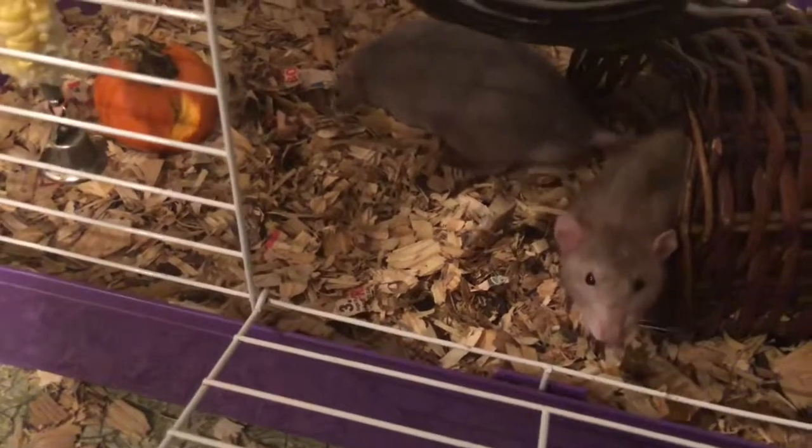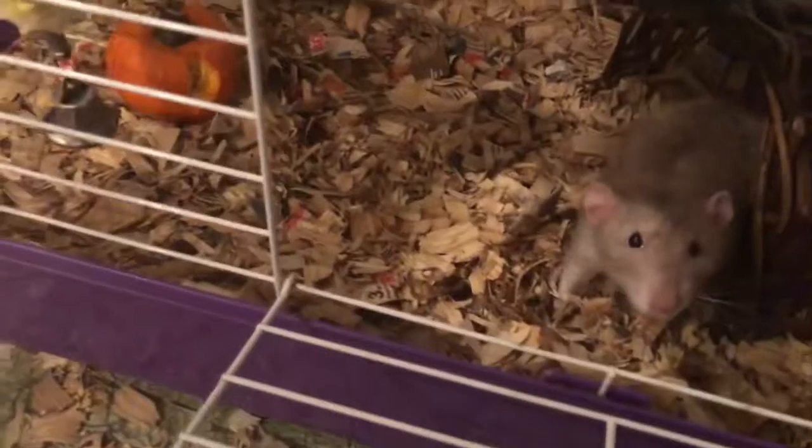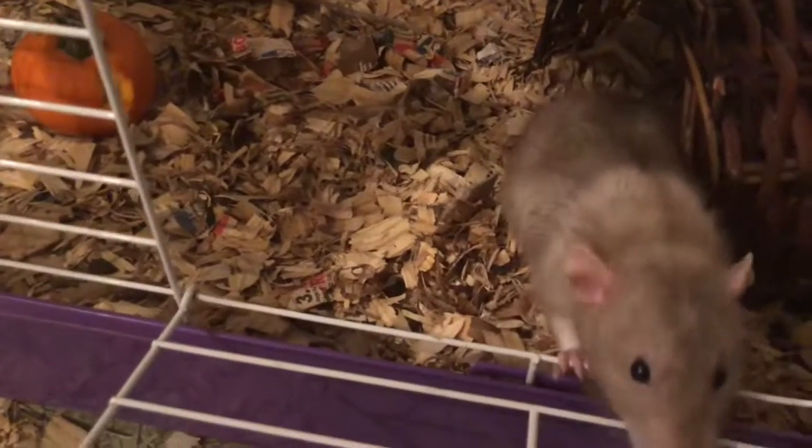So yeah, these guys are doing pretty good. I'm gonna give them some more food so that they're not filling up on pumpkin and they're getting some good stuff too.